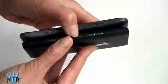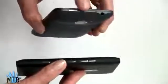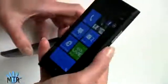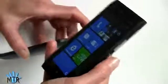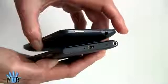The Nokia has the power sleep wake up button here on the side, whereas the HTC puts it up top, where I think it makes a little more sense, but I think Nokia was thinking when you're one-handing it in your right hand, you could just hit that easily. So I guess each has its merits. Both of them have the headphone jack up top in the same corner.